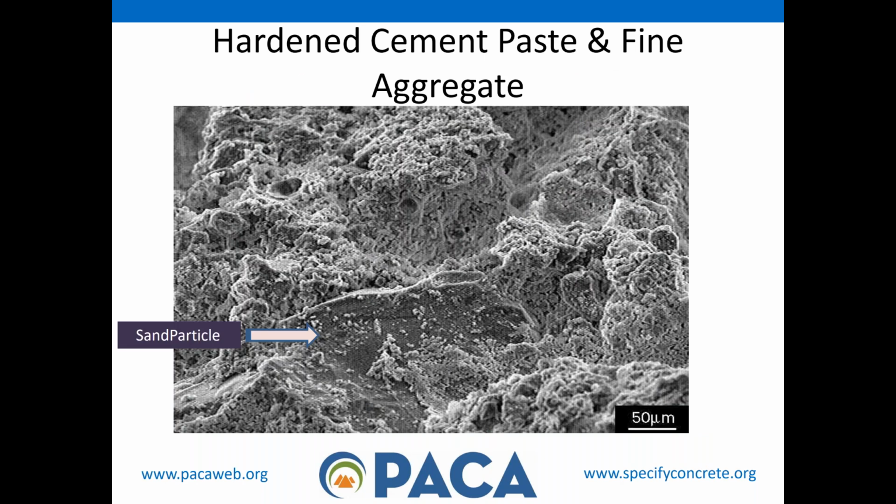Pulling back and looking at a much larger scale, we look at it at a different level. That dark area on the lower half of your screen, that's a sand particle. And what you see all around it is the cement paste. It looks like a mountain range here now. Those are those little needles at a way different scale. That's what's forming around it, making our concrete hard and durable.